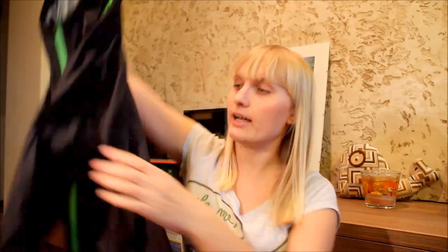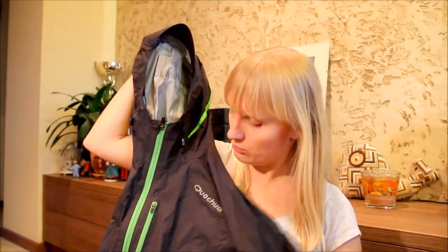Quechua should pay me for the advertisement now, because this is the best jacket I have ever had with me. It was with me in the Arctic Circle, and we were hiking there. It was with me in tropical countries, and all around Europe, hiking and sightseeing and everything. I love it. Quechua, this is the best thing you have done for mankind. However, I have never tried all of your products, but if you want, I can test some of them.